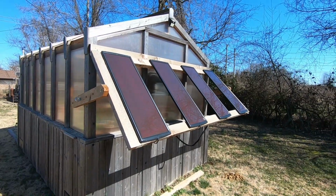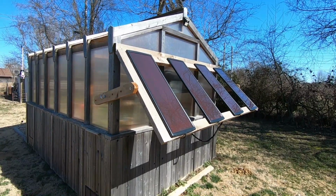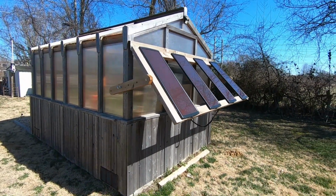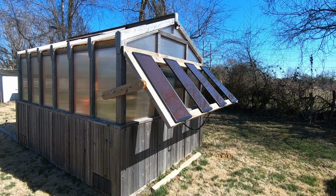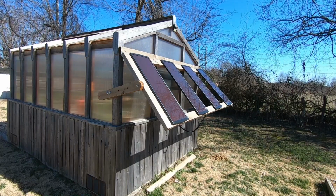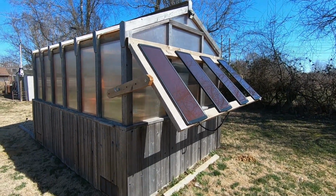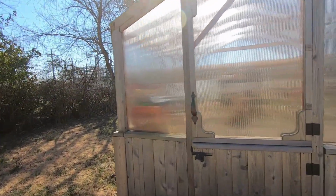Before I get too far along here, this greenhouse is actually at my house, my wife and I's house. So we do all of our vegetable planting and seedlings here at the house. The greenhouse is located here on the homestead and not at the farm. We'll go inside the greenhouse here and check things out.